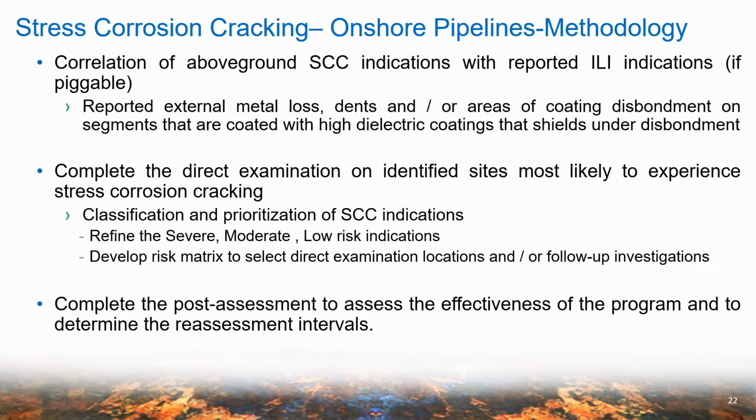and if the pipeline is piggable, and I have information on reported external metal loss, I can correlate the coating fault locations, coating anomaly locations, locations with inadequate CP, stress concentration, the pH, and soil information. I can correlate that to reported external metal loss, dents, or areas of coating disbondment, especially on pipelines coated with high dielectric coatings that shield under disbondment.